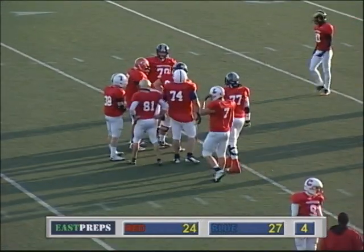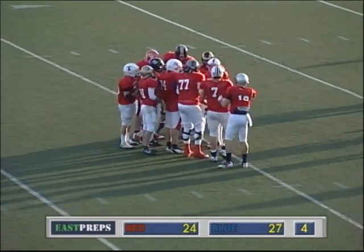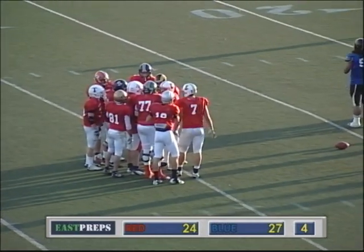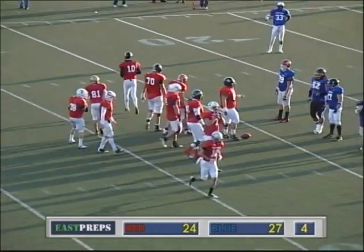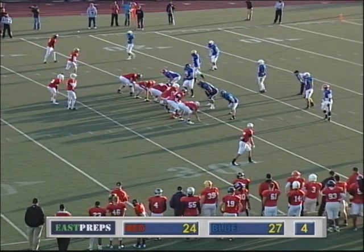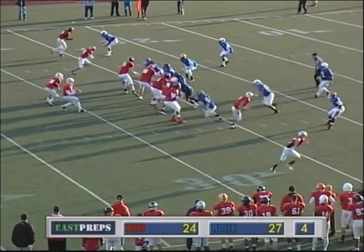Sean Stackhouse, number 27, had the coverage over the top. Stackhouse, an outside linebacker slash strong safety, out there playing safety. So now it's 3rd and 10, and after Red Nation was moving the football here, trailing by a score of 27-24, in danger of this drive stalling here inside Blue Nation territory.